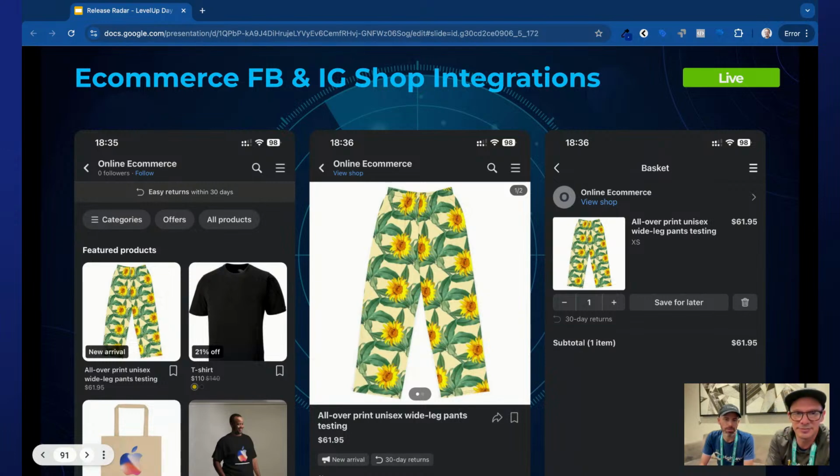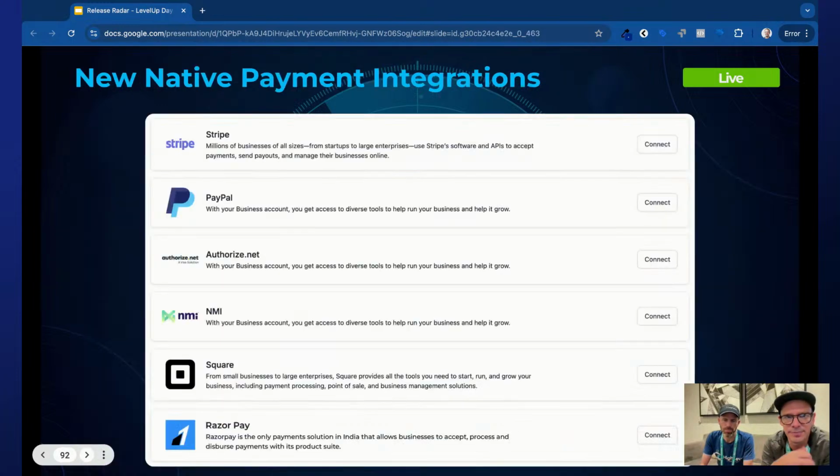Yeah, dude, tons of people do lots of business on Facebook, IG, TikTok is coming as well, by the way. But you can basically take your e-com store and put it onto Facebook and IG. Yep, native integrations. So if you've been waiting to sell from your HighLevel stores into Facebook and Instagram shops, today's the day.